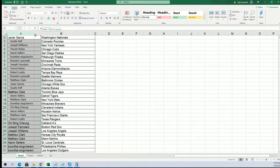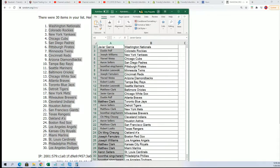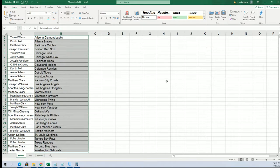All right. So now you can see your teams in the rip. And I'm just going to alphabetize by team name. But good luck with the Nationals, Javier. And good luck with the Yankees in the break. Who's got the Yankees? Yankees are always a good team to have. Joseph has the Yankees. Let's see what happens.